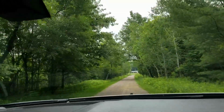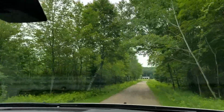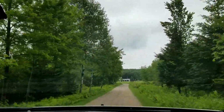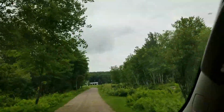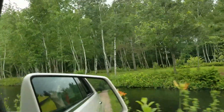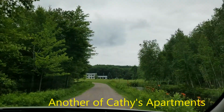3-car garage. I got one. Wow. You live this far off the road? Yep, yep. What are we going to do? We've got to have a plan. And you had a little pond on the side, a little creek on the side. Oh wow. Yeah, that was it. That's the house. Wow, that is the house.